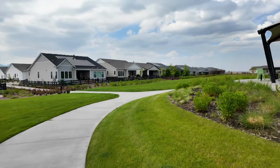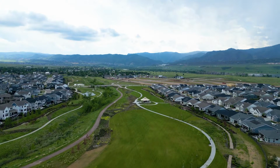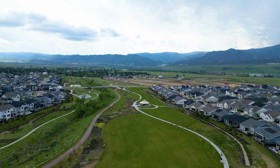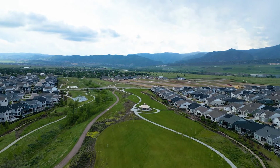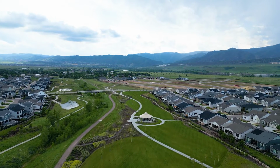Correct. Clearly it's not a deal breaker for a lot of folks, because we've had a lot of people that have moved in here already. And again, even if you're close to your neighbor side to side, the views out of the front of your house and the views out of the back of your house are breathtaking, and you can sit on your back porch, enjoy the mountains, enjoy the sunset. Maybe you're not so concerned with a slightly smaller lot.